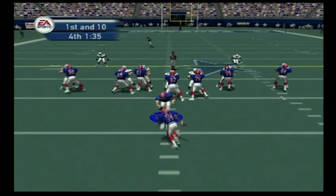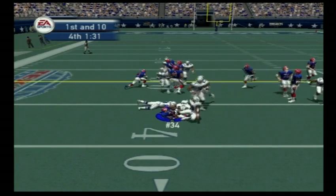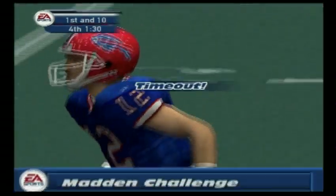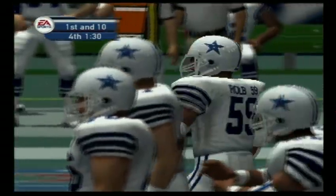Ball on their own 41. He tucks it away. Number 34 with the juke. Number 59 with the takedown at the 45. This is what you want to get from your running game. If he can keep this up, he'll end up with a career day.